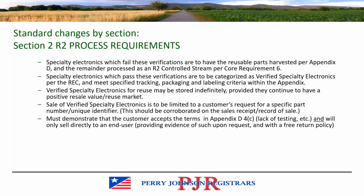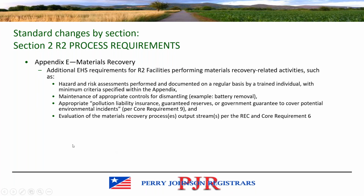The R2V3 facility also needs to be able to demonstrate that the customer accepts the terms in Appendix D 4C, lack of testing, and will only sell directly to an end user, providing evidence of such upon request and with a free return policy. Appendix E deals with materials recovery requirements, and this is where we see the additional EHS, industrial hygiene type requirements for those facilities performing materials recovery related activities.